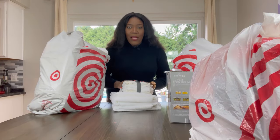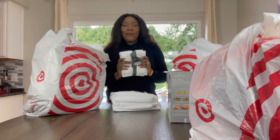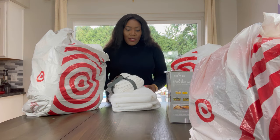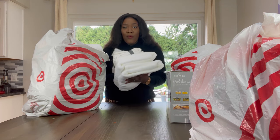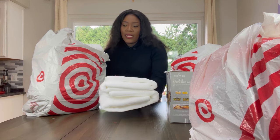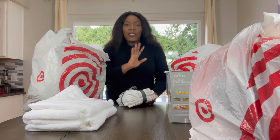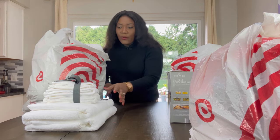So I'm back. I had to go and feed the baby. So for the fun part of this video, I will be, as I said earlier, updating the linen closet. So I'm changing everything. We're gonna start with the white towels. These are mainly for the guest room. I like to do white towels, white sheets, white everything. It's just easier to wash and add bleach to it and everything.